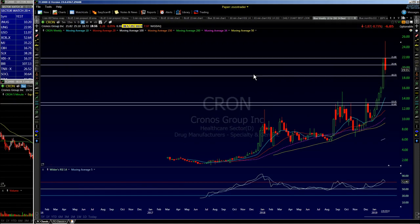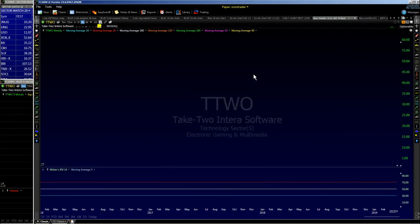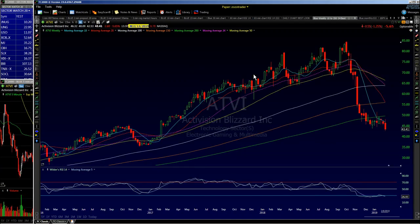As we noted, some of the marijuana cannabis names were having a pullback week. CRON down 6% after a big move up the last few weeks, as you can see on the weekly chart here. But CRON was down about 6%. CGC also pulled back this week, down about 7% for the week. TTWO moved down after they came out with earnings, down 7%. ATVI also moved down about 6% for the week.